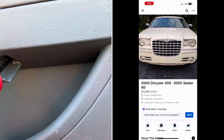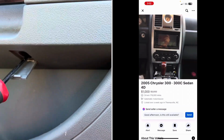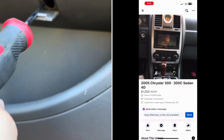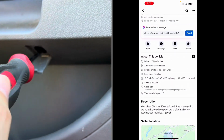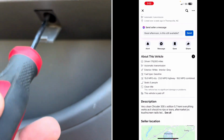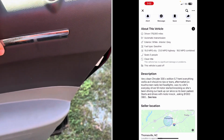It's got a good balance of power and fuel efficiency. So I'm actually pretty happy that it's got a 3.5 liter engine. And it's got all of the bells and whistles that you would want in a car, which is perfect. And the fact that the car's interior is looking really nice.